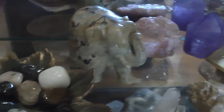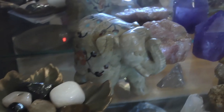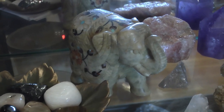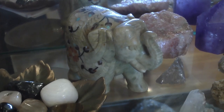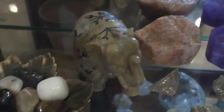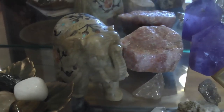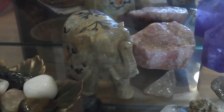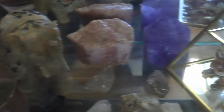This guy is amazing, but probably will be for sale at some point. It's this soapstone elephant that has inlaid gems in it. It's got inlaid turquoise and mother of pearl, and I think there's some carnelian in there. It's fabulous. I don't know if you can see the back of it. Really spectacular. He's a big guy, too. He's probably at least 3 inches tall and probably 4 inches long. Huge, but it's really cool. And I bought it to resell, and then when I got it, I couldn't let it go.